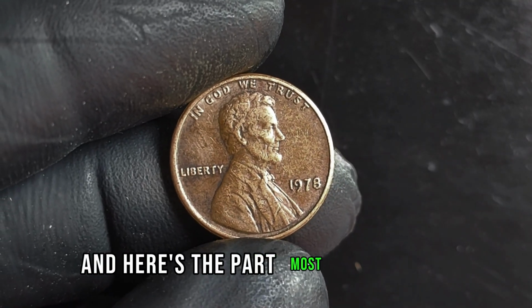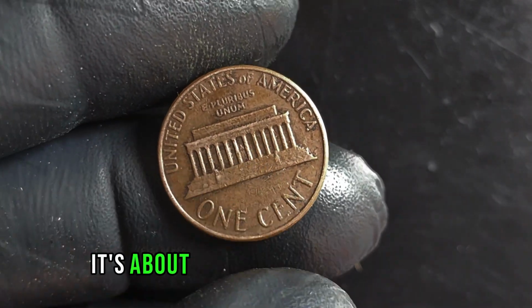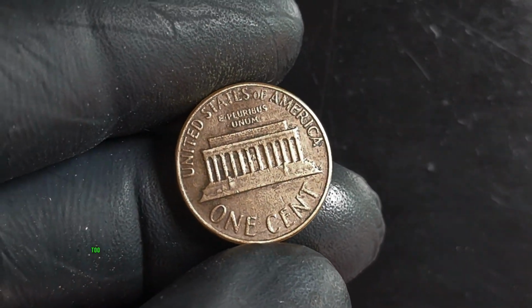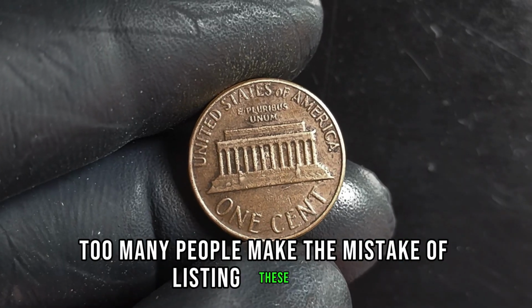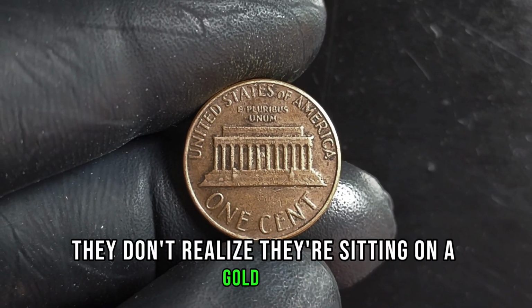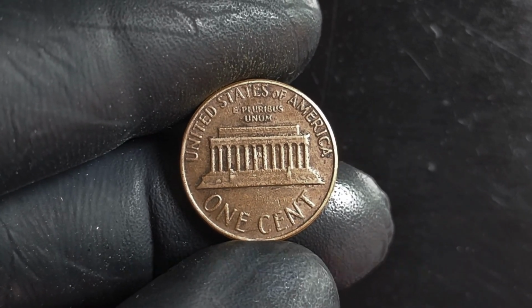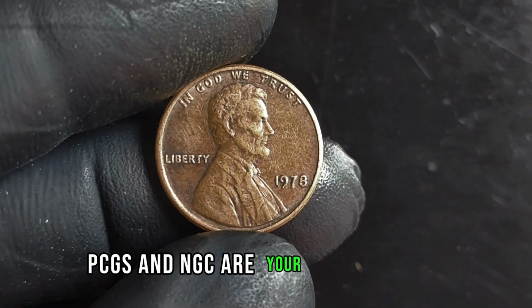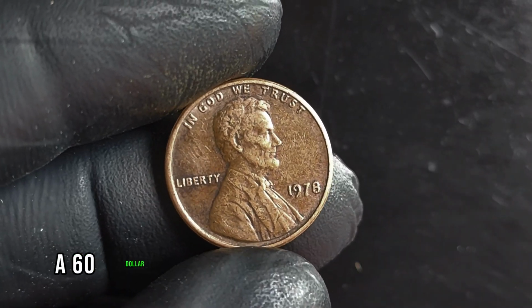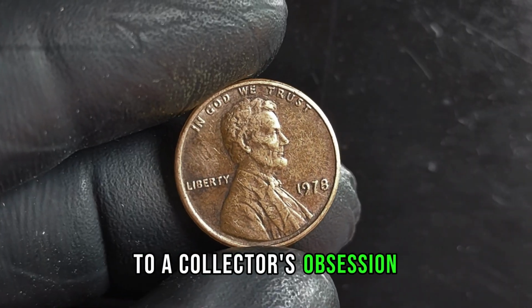And here's the part most people miss. It's not just about finding the coin. It's about knowing what to do next. Too many people make the mistake of listing these coins online for a few dollars. They don't realize they're sitting on a gold mine. Before you sell anything, you need a professional grading. PCGS and NGC are your go-to options. A $60 investment to grade your coin could turn it from pocket change to a collector's obsession.